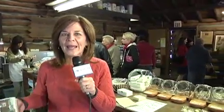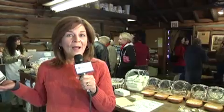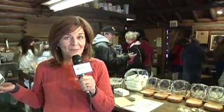Geauga County is number 1 in the state of Ohio for maple syrup production, and we are here in Burton because it's tree tapping time. Pure maple syrup. Homeplate's on a field trip. It's Maple Syrup 101. Between the syrup production, the candy making, the log cabin here in Burton is buzzing.